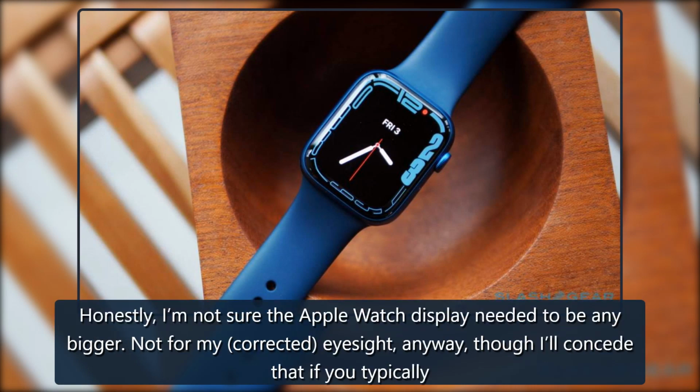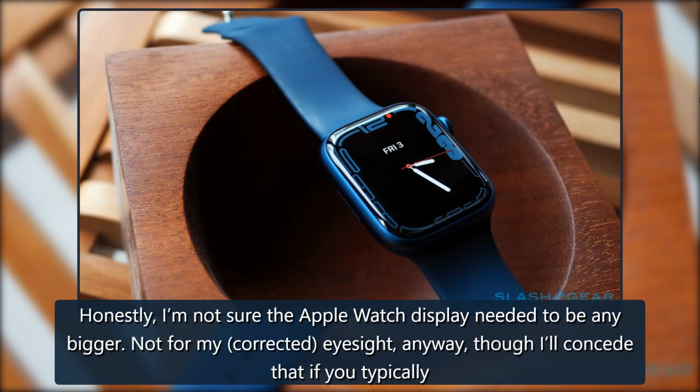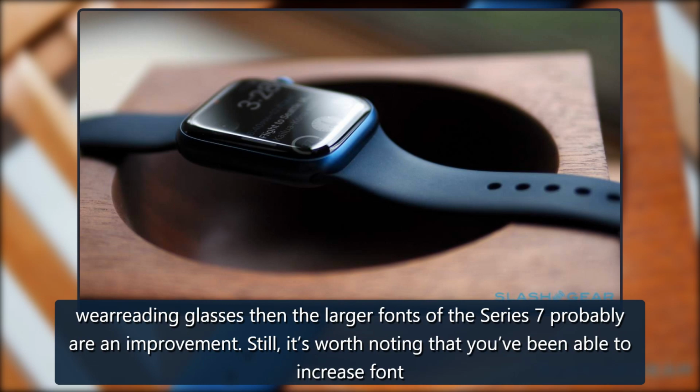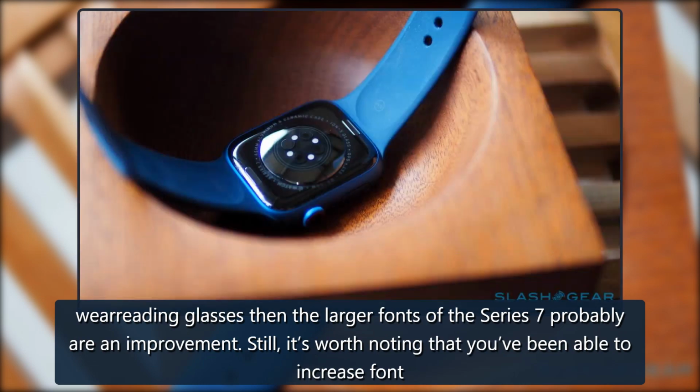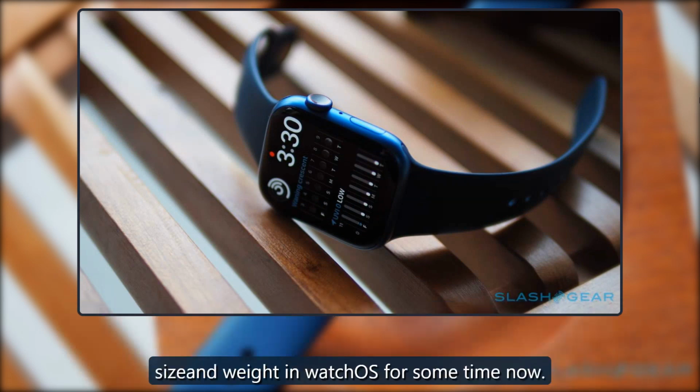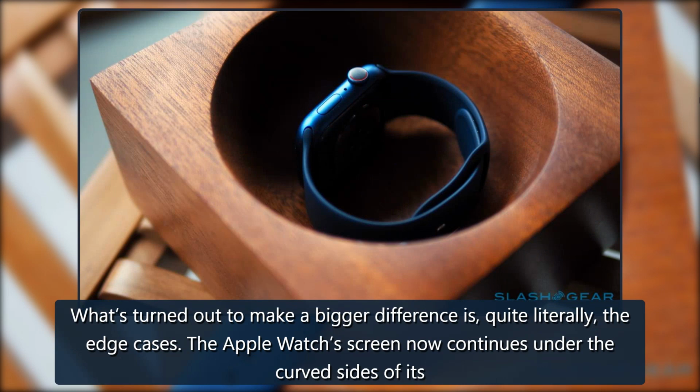Honestly, I'm not sure the Apple Watch display needed to be any bigger. Not for my corrected eyesight, anyway, though I'll concede that if you typically wear reading glasses, then the larger fonts of the Series 7 probably are an improvement. Still, it's worth noting that you've been able to increase font size and weight in watchOS for some time now. What's turned out to make a bigger difference is quite literally the edge cases.